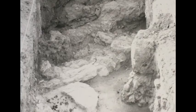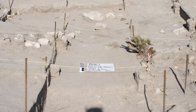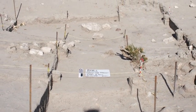We have a partial dugout structure, 2 to 3 feet in depth, dug down in the soil and then built up with adobe bricks and covered with a wooden roof. Archaeologists from the University of Nevada, Las Vegas discovered the dugout in 1972, and recently it revealed even more secrets.